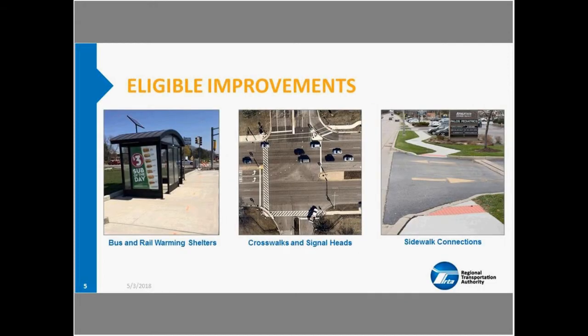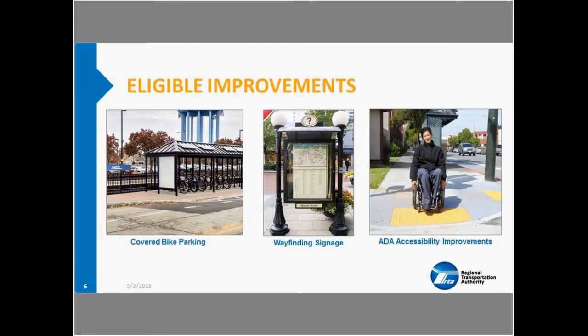Okay, eligible improvements. Projects might include one or more of the following types of improvements. There's bus and rail warming shelters, crosswalks, pedestrian signal heads, sidewalks, covered bike parking at transit stations, wayfinding signage, and ADA accessibility improvements.